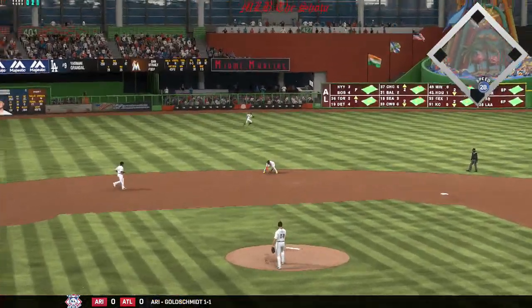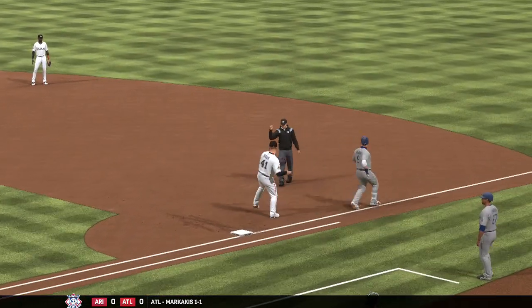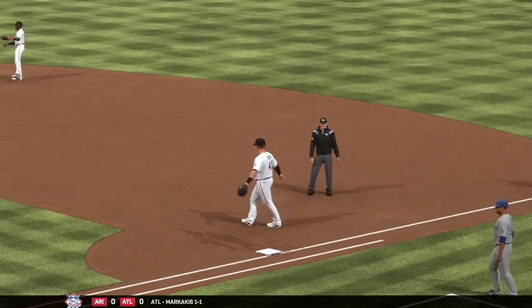Hard on the ground towards short. Rojas comes up with it. Throw to first will be in time, and there's one gone here to start the second.